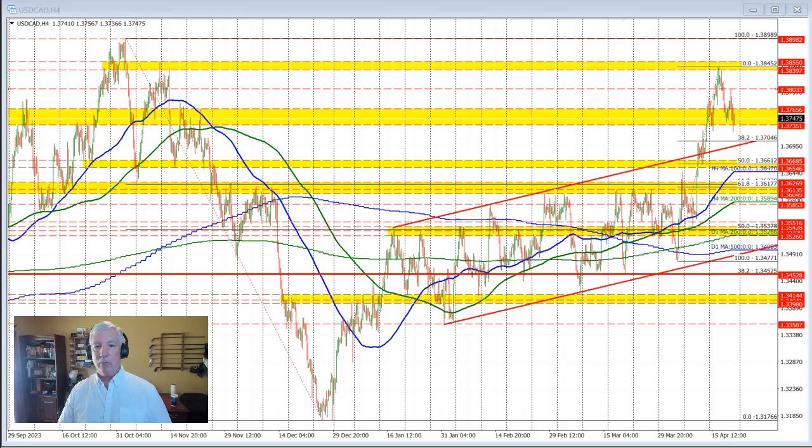And this area right through here is going to be our barometer, as I like to say, for next week's trading. If the price moves above it, it's going to be more bullish. If the price moves below, it's going to be more bearish.